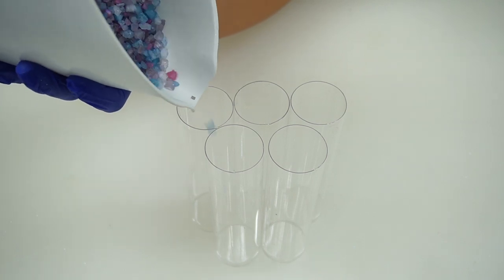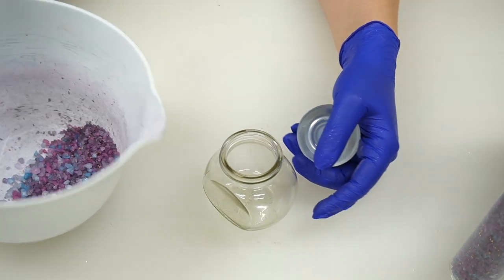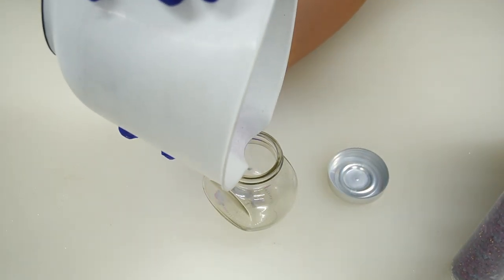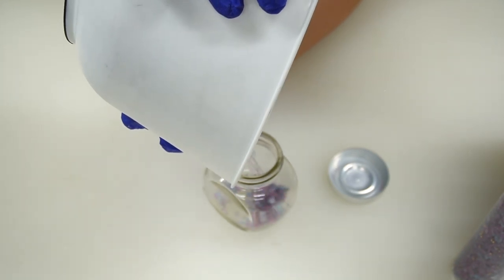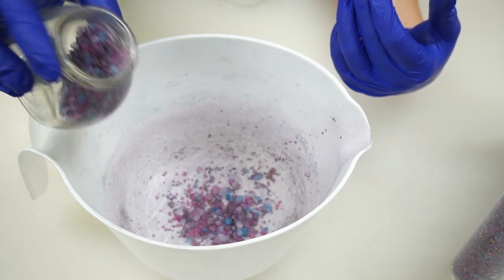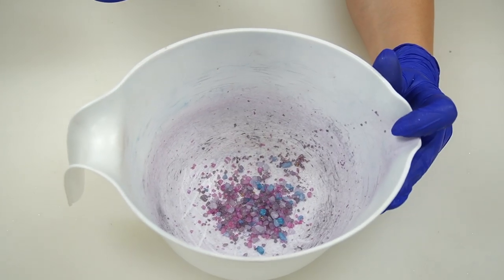Just gonna put them in these little tubes that I have. I have a little bit more left in my container here, so I'm gonna go ahead and add it to this jar, and I think I'm gonna use it for myself in my bath tonight. Actually, I think I'll put a little bit in here. Then I'll add some water to it to show you guys what the dye does. All right, y'all ready for this?